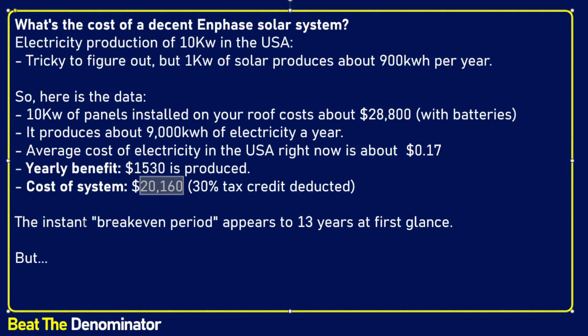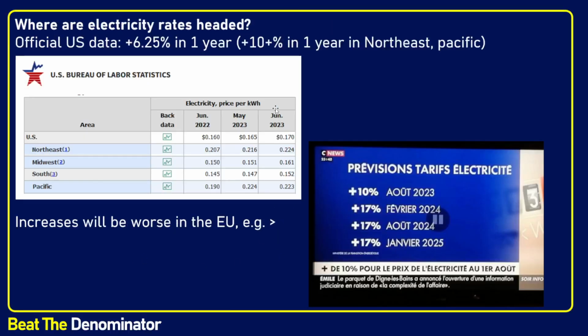So the instant break-even period, if you just take a snapshot of this calculation, appears to be 13 years, almost 13 years actually. So 13 years at first glance, that's actually pretty good when you really think about it. That's actually pretty good. But it's not as good as what it could be, and there's a big but here. This is actually a shorter break-even period because we have to take into account, as I just showed you, the increases in utility rates.